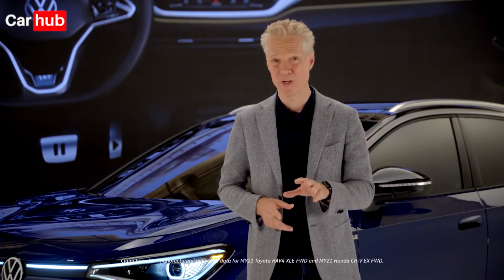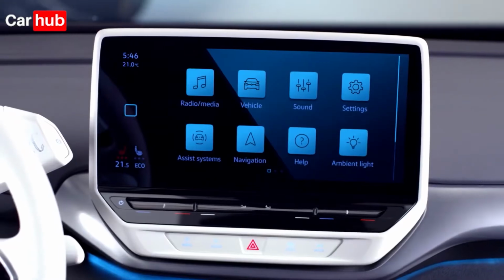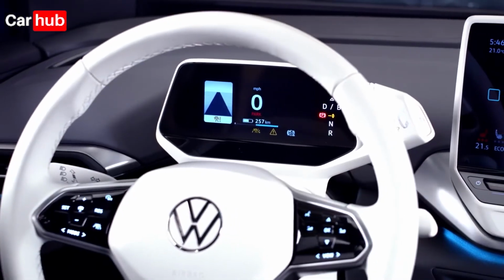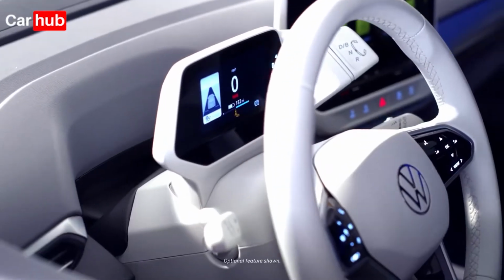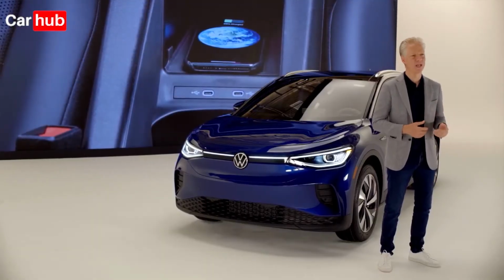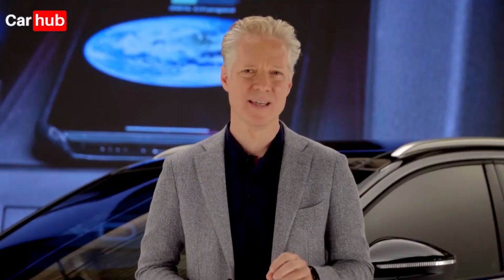From a tech standpoint, that phrase, best in class, is just as appropriate. There's a 10 or 12-inch center display and a 5.3-inch digital dash display operated by voice or gesture control. Wireless app connect, onboard Wi-Fi, and wireless phone charging, all built in. But the ID4's tech isn't just cool, it helps keep drivers safe.